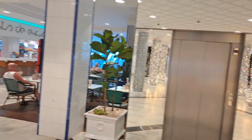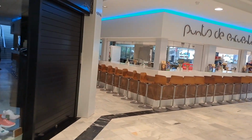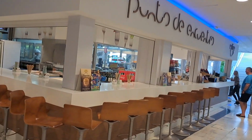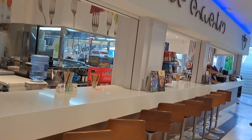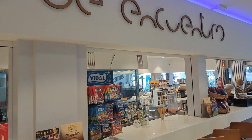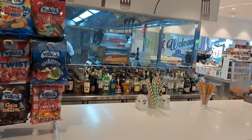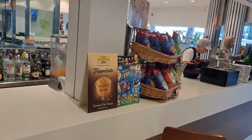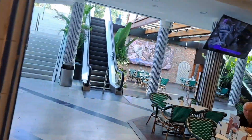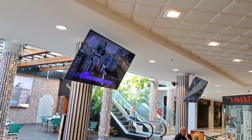We'll just swing to the left. I'm going to take you to a place where you can get some light bites, like a coffee bar, sandwiches, that kind of thing, if you just want a wee snack during the afternoon or something. Punto de Encuentro, yeah, that one. It serves a lot of alcohol as well, as of course your coffees and teas, and as I say, light snacks, fruit, that kind of thing. There's the seating area just there. TV screens up.